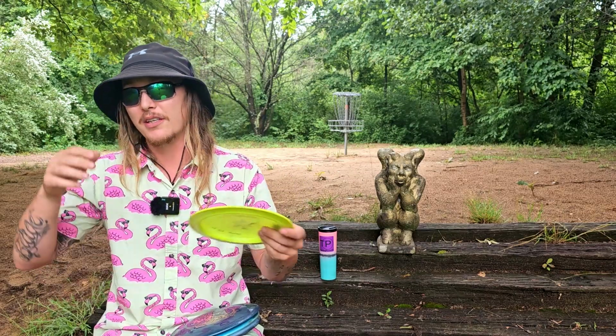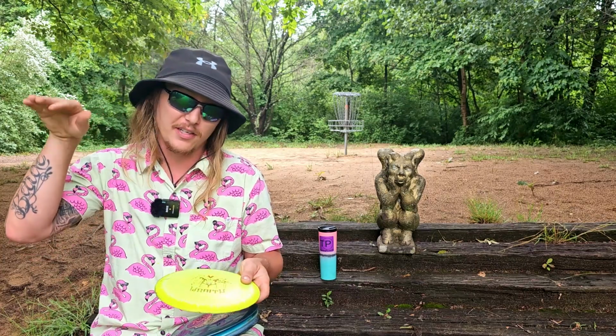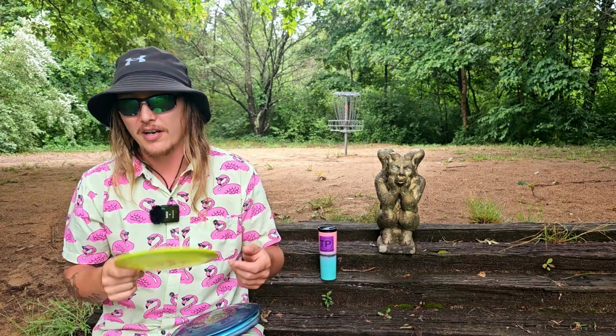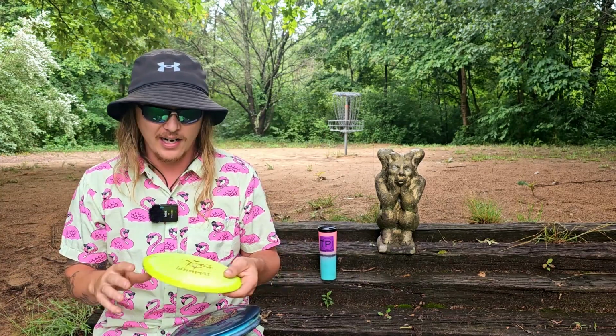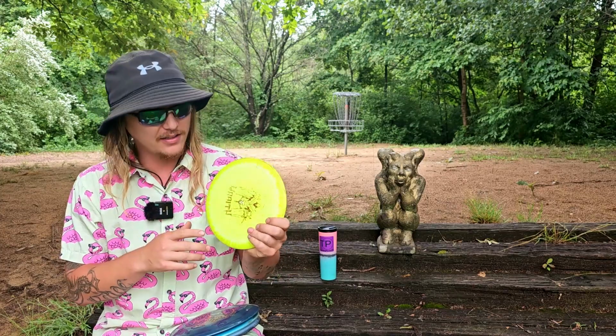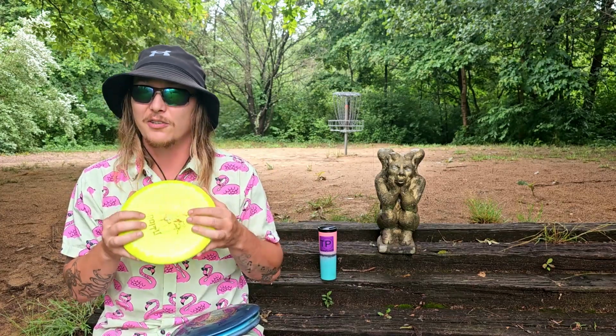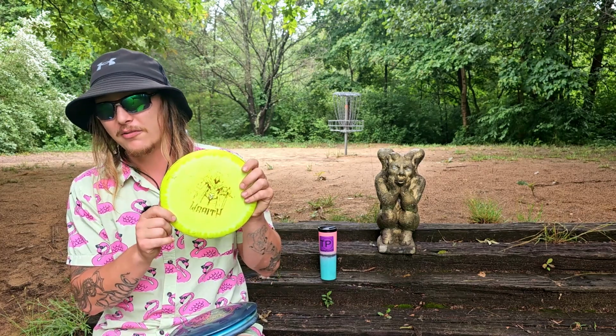If I need something just reliable, if I'm in an uncomfortable situation, I just need 300 feet straight and drop, I'll pull the Wraith out. If I need to push something to like 380, 390, I will turn to the Wraith a lot if I just need the confidence. These are great discs. They do require a decent arm to throw, but I would highly recommend checking out one of these.